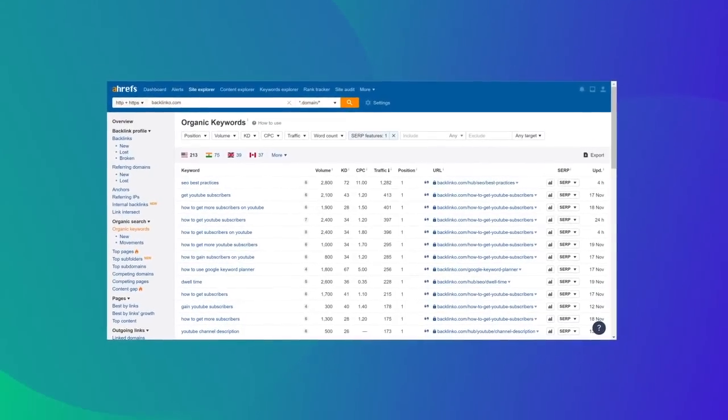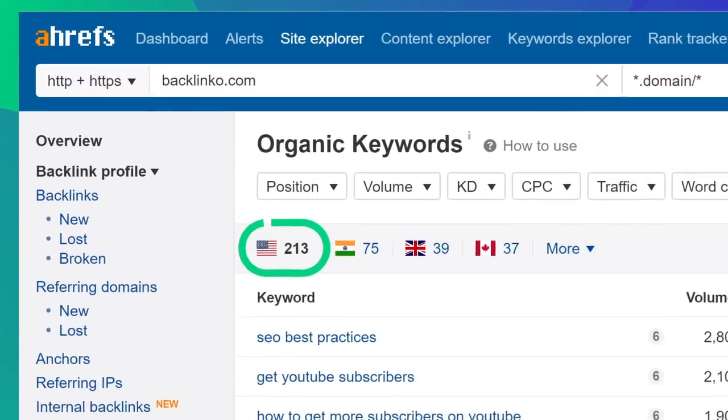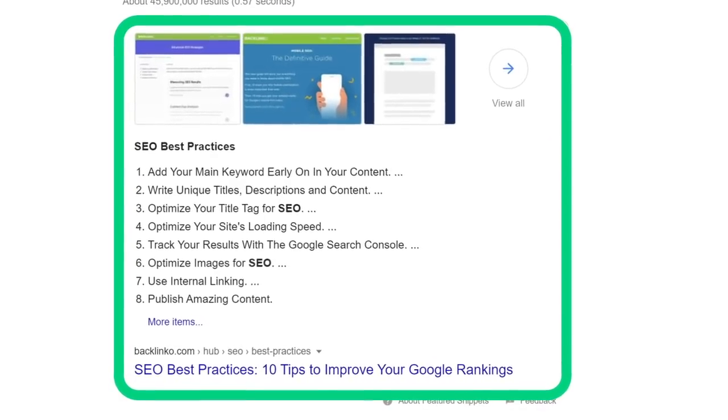Thanks largely to Snippetbait, I went from literally about 5 snippets to, according to Ahrefs, ranking for over 200 featured snippets, including some like this that bring in over 10,000 visitors per month.